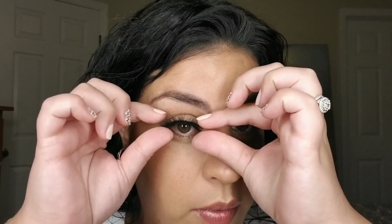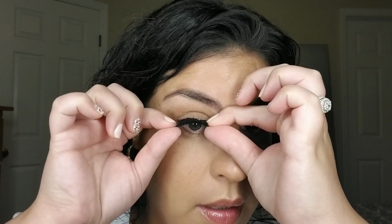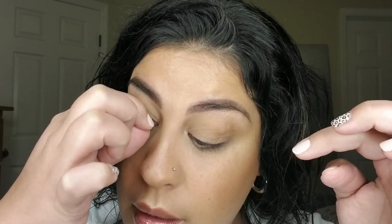Wow. Oh my God, you guys. Wait a minute. Wait a minute. Is this working? Like, this is legit working right now? Yeah, these are really sticking. I just want to adjust them because this front part right here is looking a little wonky. I should put mascara on my lashes, but look at that.